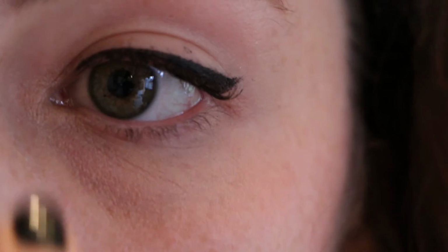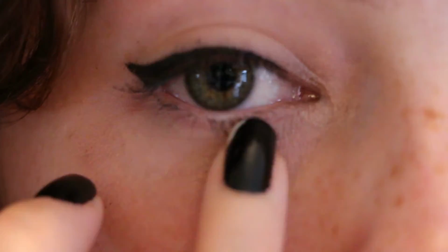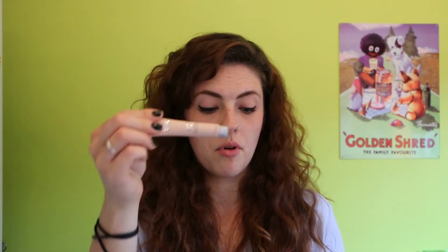Oh, you can kind of see it a little bit here in the corner of my eye. Maybe on this side just a little bit, where it's kind of like sitting in the pores underneath my eyes more than anything. So yeah, I wouldn't recommend using the correcting primer with a cream. I'd just say use a powder rather than a cream.